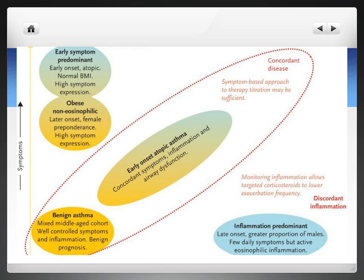So when you look at this and how to relate to it, the disease is concordant if you look at the middle. The concordance here is when symptoms and inflammation increase in parallel. However, in some patients, we don't see this. Some patients have discordant disease. And that's an example of that if you look at the line on the bottom, inflammation predominant.